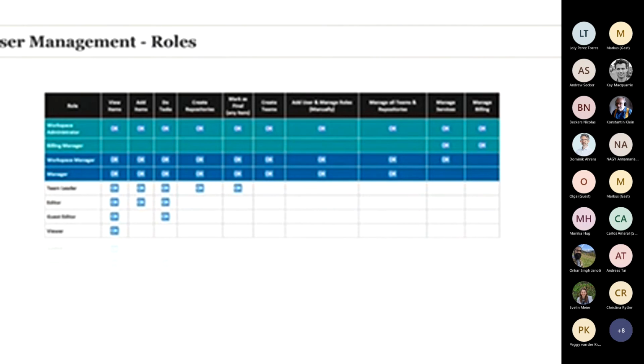So this is just to show you that we have worked very hard on the roles, and this was important: who can do what? Who can delete items? Who can delete tasks? Who can create them? Who can add people to the departments, etc.